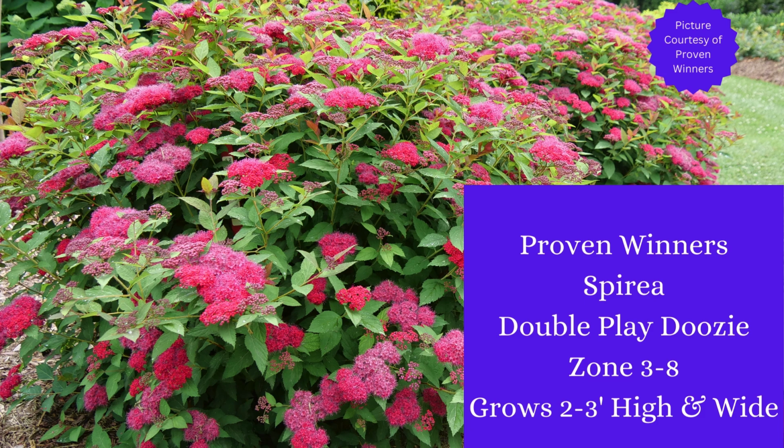The other thing is, because it doesn't produce seed, it just keeps blooming nonstop all season long, and that's why I want it in my bed. Also, it is only going to be 2 to 3 feet high and wide, and I don't have to worry about it growing bigger than I need it to. It's what I call definitely high impact, low maintenance, because it's going to do everything I need it to do. It's going to grow in the clay, and I only have to prune it once a year. So there you go, there's my low maintenance. So I love this one. We're putting this one in for sure.